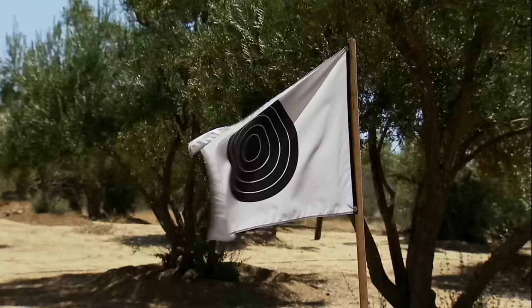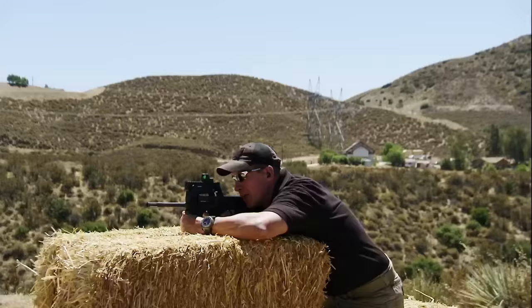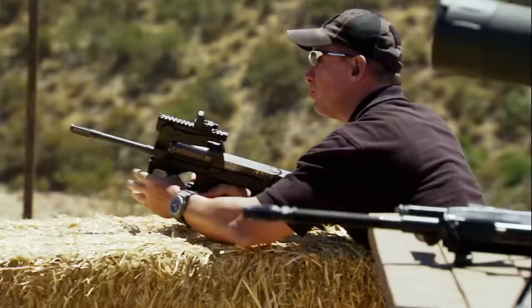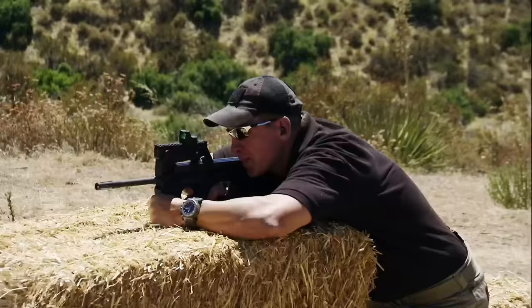Right as I pulled out the PS90 to shoot that thing, the wind started picking up and we had a good, healthy, left to right, full value gust going on. I was like, oh, great. Now that I'm gonna shoot this wee little round in this wind, I'm gonna be trying to fly that thing into the bullseye. Let's see how this is gonna go.